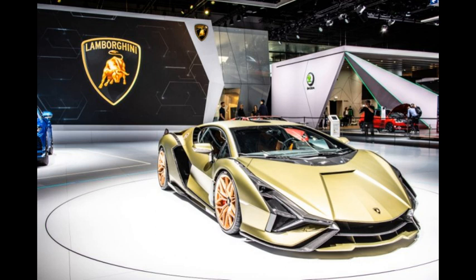All 25 units have already been sold. 12. McLaren Solus GT, $3.5 million.